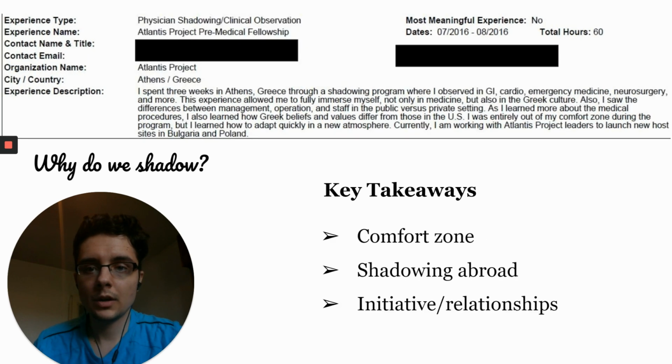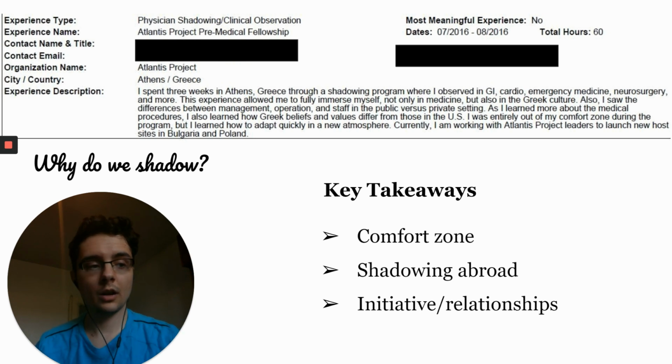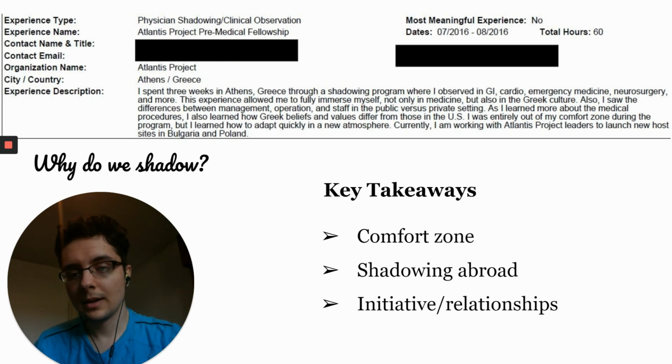And moving on, the Atlantis Project pre-medical fellowship. So during my undergrad, I never really had the opportunity to study abroad because I was an engineer. And as an engineer, we had super rigorous curriculum. But also as a pre-med, you have so many other things to focus on and your pre-med classes to take care of.